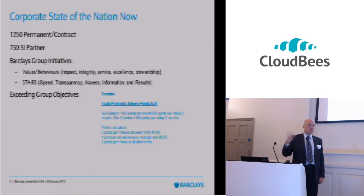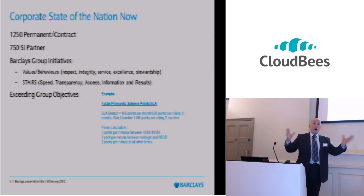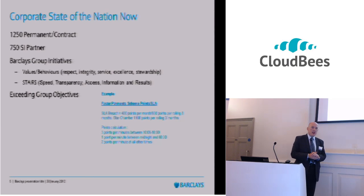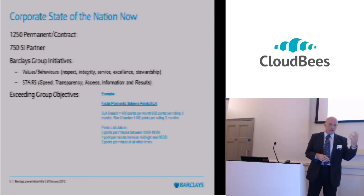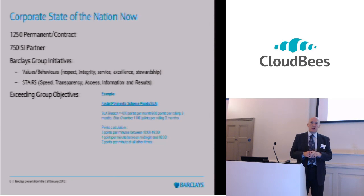So just to give an example of how things have changed. Faster payments, you've probably all heard of. It's a way of transferring your money between banks in less than 6 months. So it doesn't sit in our account earning us lots of money and stuff like that. So you get to trade in 4 hours. The Faster Payment scheme has got a fairly punitive penalty system associated with it. So if we're offline for any length of time, we generate points. So 2 or 3 years ago, Barclays Corporate were somewhere near the bottom of the pile in terms of service outage and such things. As of last month, we were pretty much near the top of the pile with zero outage.